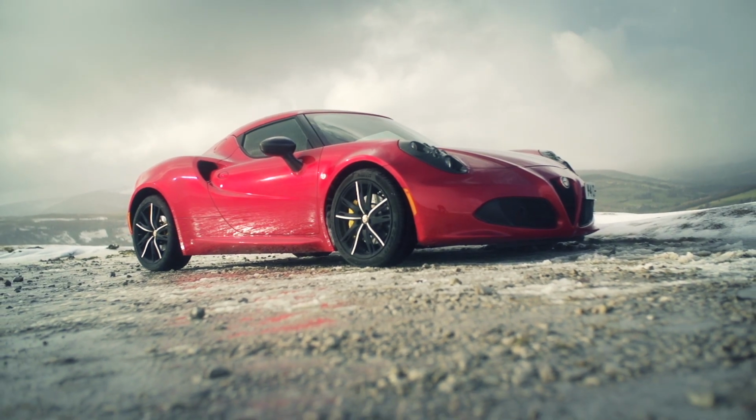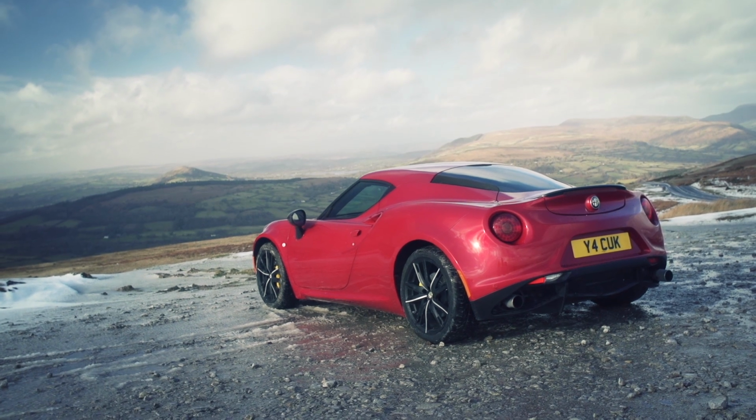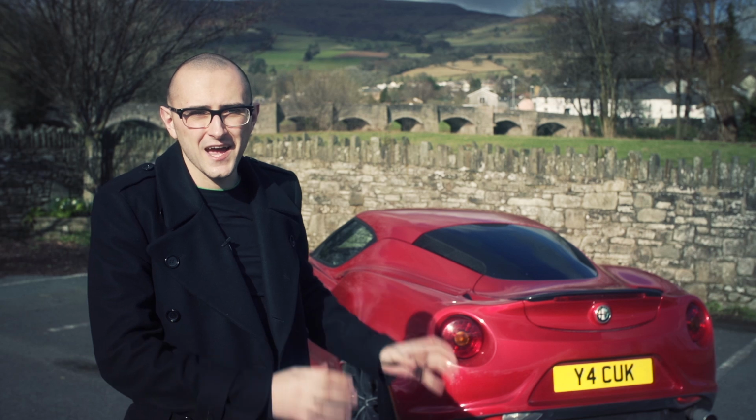As much as I hate to say it, it's not the one for me. Alfa should be incredibly proud of the car it's made. It's light, it's technologically very clever, it's beautiful, and it's effing quick. And deep within the 4C there is a really good car waiting to happen.